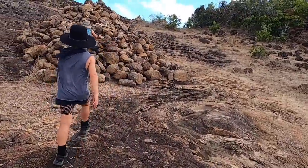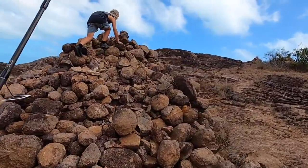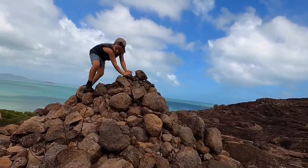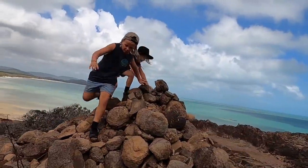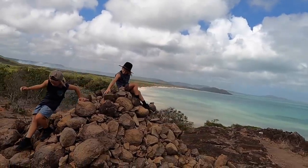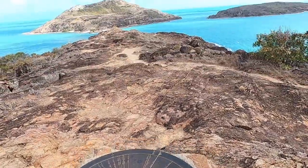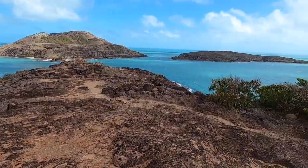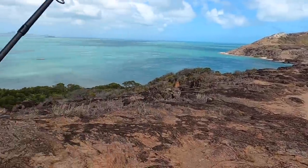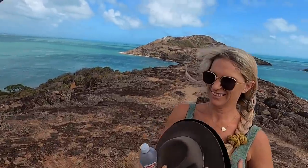Here, grab a boulder, put it on the pole. Oh, you're like a mountain goat, Rui. Go, Bibby. Oh, that's epic. What a view, boys. No, you have to grab a rock and put it on the pole. Cape York, baby. And it's so windy. Might be time to take your hats off, kiddos, before they get blown into the Torres Strait.